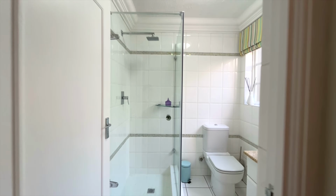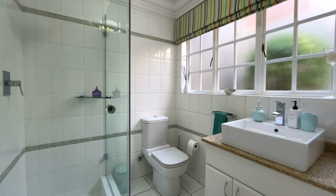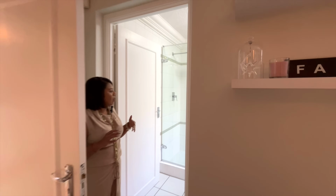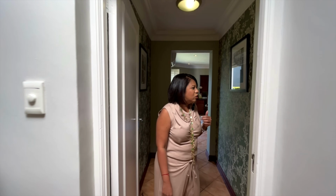You have a little bathroom ensuite with a shower and a vanity as well. And this is also very tastefully decorated in white, and white bathrooms are always appealing. And here we get to the main bedroom.